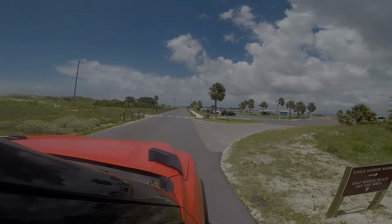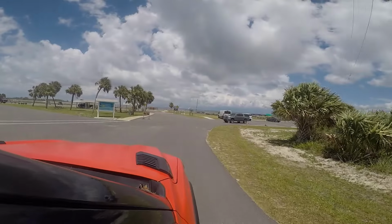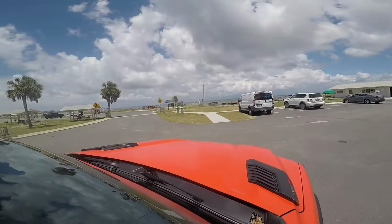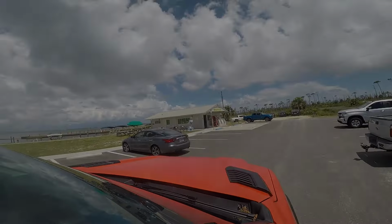The drive into the park is stunning. Beautiful view of the bay on the right the entire way in. It's a few miles from the gate to get into the park. You pay at the booth, and then you're out to the parking lot where the boat rentals are and the little store. This is going to be a blast on a day like today.